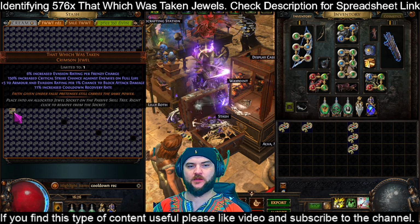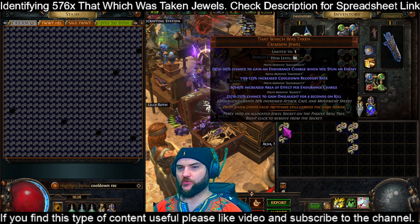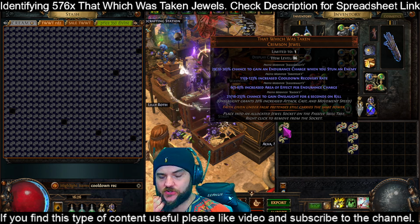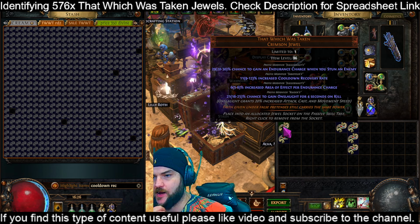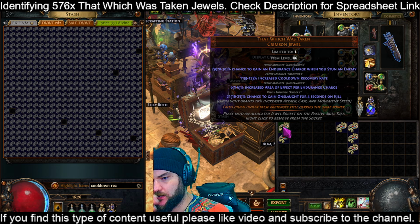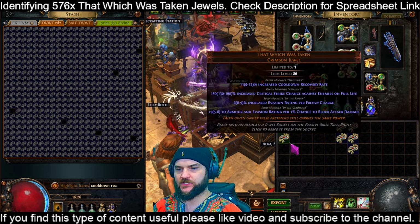One and two. Okay, what do we get here? Cooldown recovery, endurance charge when you stun. Area of effect per endurance charge, that synergizes. Onslaught on kill. There's just a lot of ways to generate onslaught. Most people have it permanently through Mage Blood and Silver Flask, but the endurance charges, that has some nice synergy.